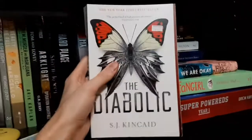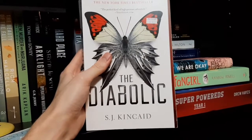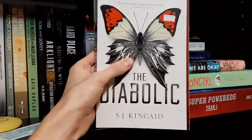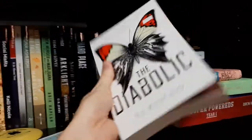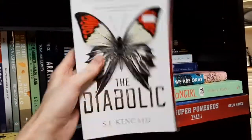I also just picked this up at a secondhand store, The Diabolic, for like $8.99. And I heard it's a very good sci-fi book from other booktubers, so I ended up wanting to get this. Plus it was in very good condition, so yeah.